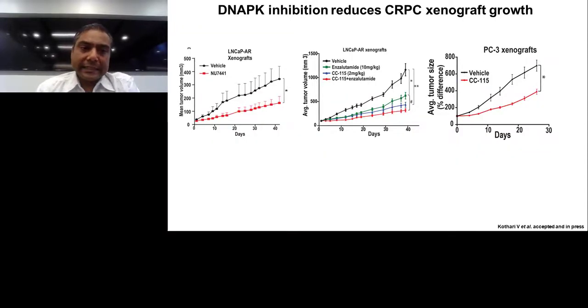We finally tested the impact of DNA PK inhibition in vivo. Here we use two different xenograft models, LNCaP-AR, which is a CRPC xenograft model, and PC3, which is an AR-independent xenograft model. And we used DNA PK inhibition using two different compounds, either NU7441 or CC115. And in the leftmost panel, you can see that LNCaP-AR xenografts respond very well to DNA PK inhibition by NU7441.